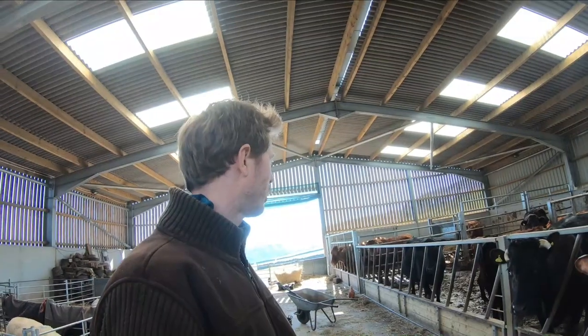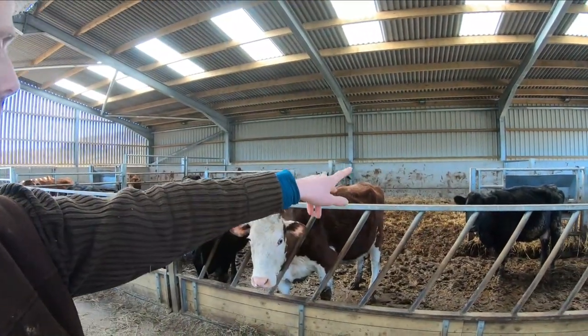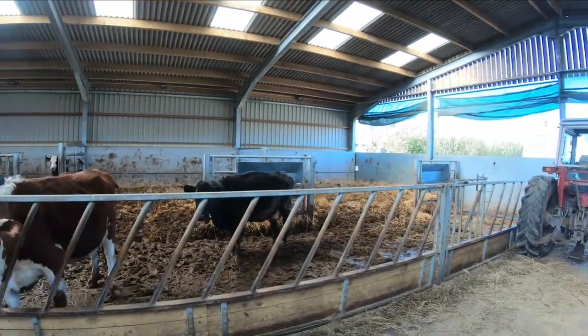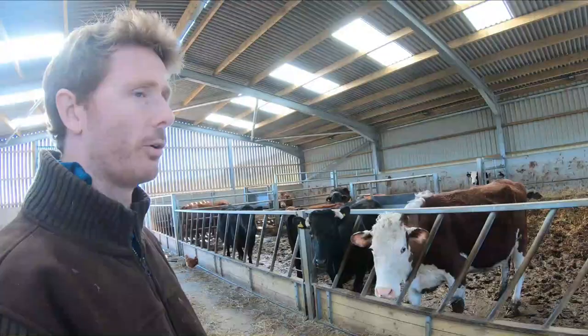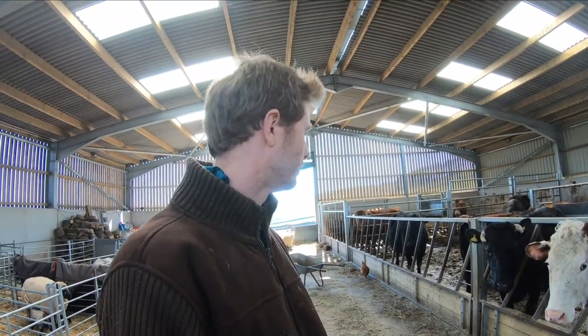The next thing on the agenda is effectively calving. So what I want to do is clean out at least one or two of these end pens so that we've got some space to set up individual clean pens for when they do calve. They could do with a bit of a clean out down the front here as well.